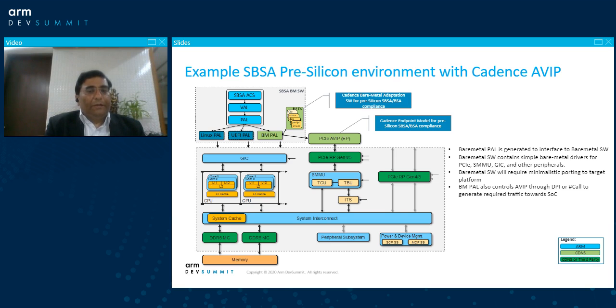So we provide you the bare metal adaptation, we provide you the required drivers for it, and we provide a controllable endpoint which allows you to run all the architecture compliance suite, which essentially would be running on your embedded CPU and would be doing the things that are required to talk to the PCIe, either the root port or the endpoint.